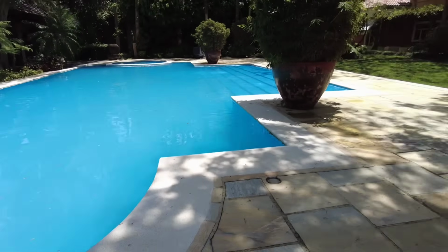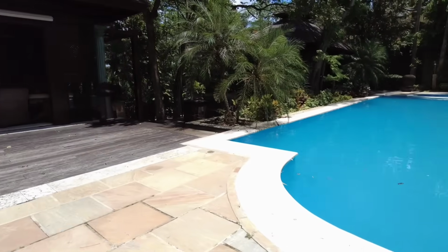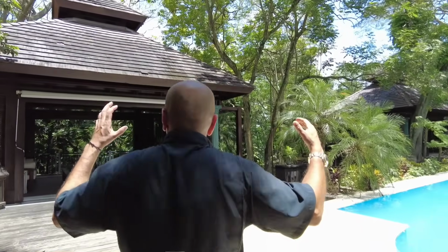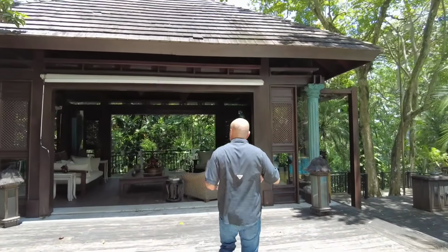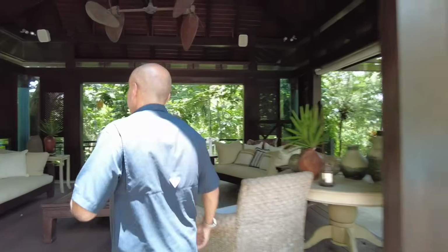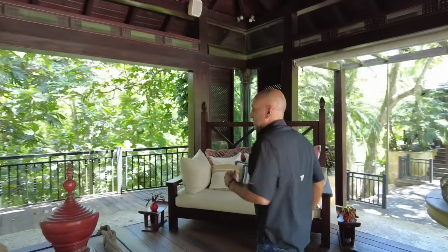All the way surrounded, you have beautiful artisan tiles surrounding it, and this is special. You've got 2 amazing gazebos that are set up on this hill rolling down to the water. Come with me over here. Let's look at this one, okay? Look at these massive gazebos that are set up. You've got 2 of them.